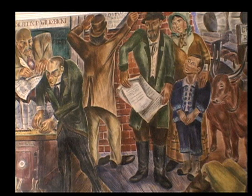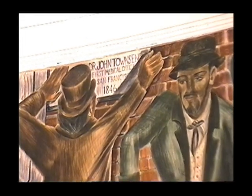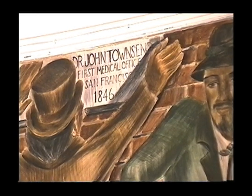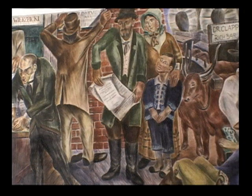The man in the brown suit with his back to us is Dr. John Townsend, who is here hammering up his shingle as the first physician to come to San Francisco, even before the gold rush in 1846. He died shortly thereafter in a duel, so he didn't have a very long practice here in San Francisco. He's remembered today by name of the street, Townsend Street, down in the southern part of San Francisco in the industrial area.